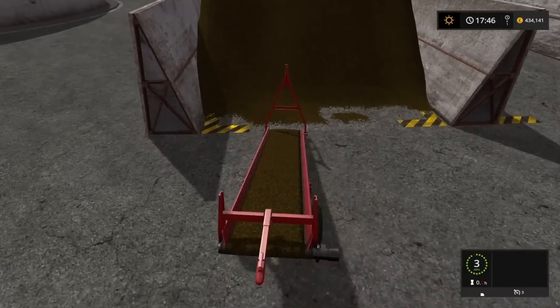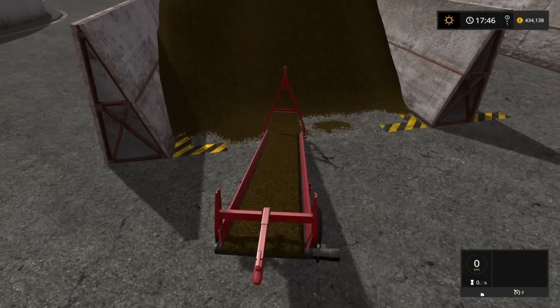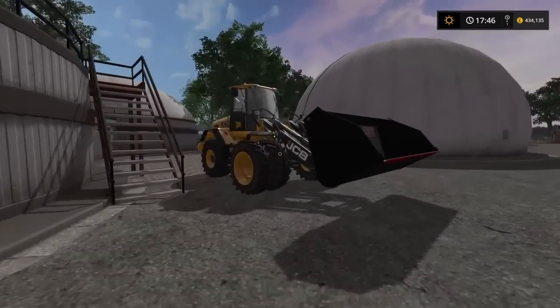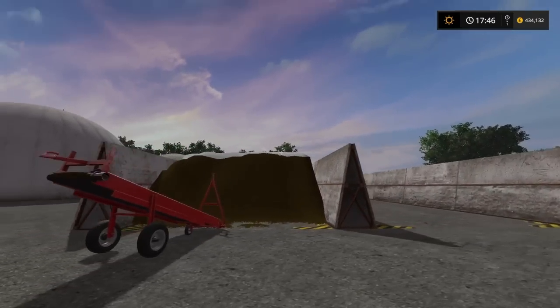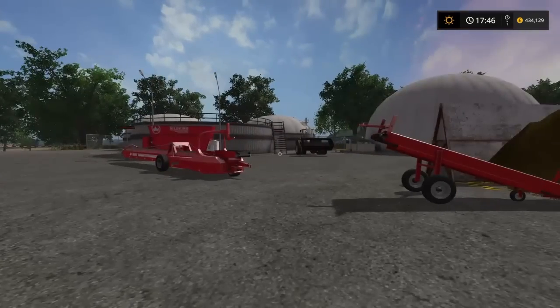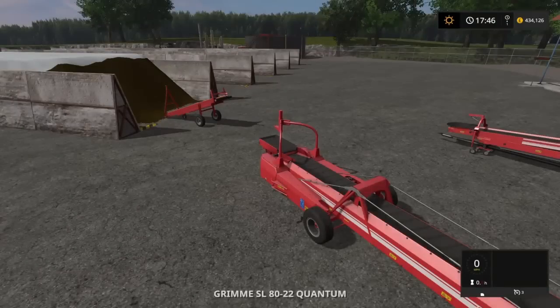I think if I put this at an angle about there to start off with, what I'll do is what I did on Goldcrest Valley. I used the JCB with the bucket and came in from the back end and just kept scooping it over the top. I mean, I can do that, or I can move the conveyor belts. This might work actually with just the two. I don't know if I'm going to need this third one. I'll set it up and we'll see.